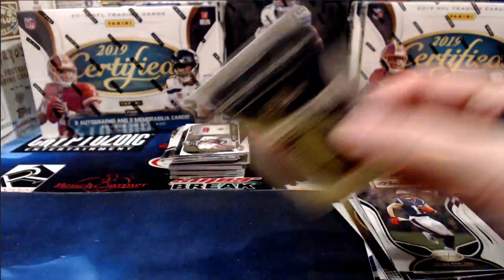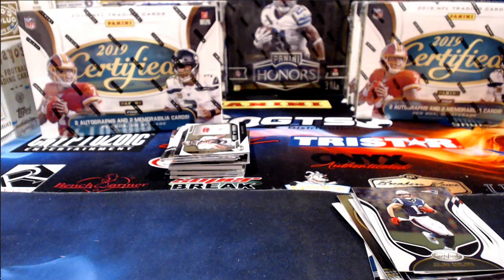It's numbered to 50, Antoine Wesley for the Ravens.